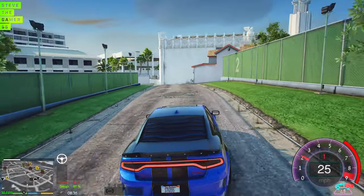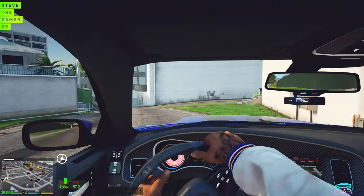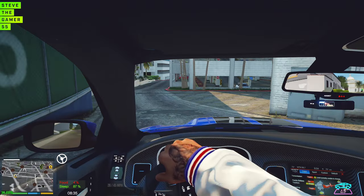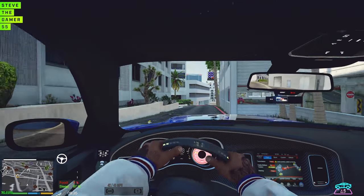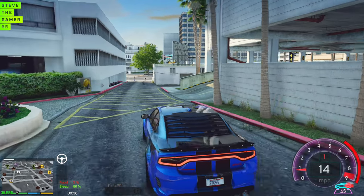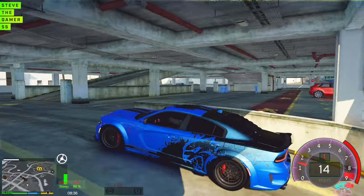All right, anyway, guys, we are here for Valet Parking. Look at this first person view, man. Wow. Okay, y'all are going to make me want a Hellcat now. Did I get a Hellcat, guys, in real life? As a daily, something to just play around with.